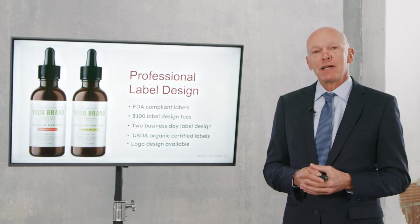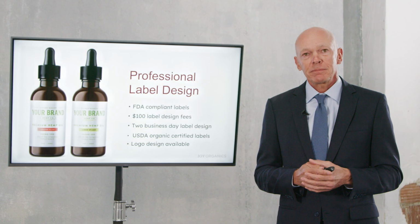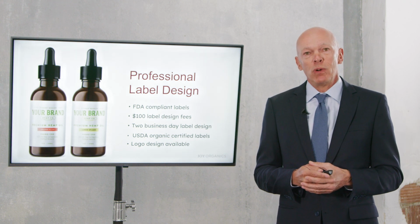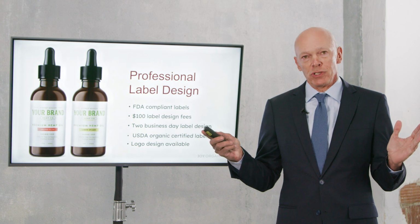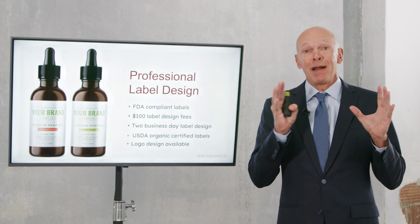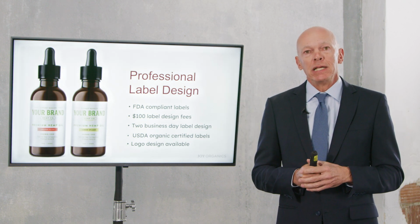Now, as far as our professional label design services, one of the great things about working with Joy Organics, unlike anybody else that you're gonna find in Google that does private label, is the fact that we have our own brand. We have a top brand. And it's kind of weird for me to say this, but we have spent hundreds of hours on our labels. We have spent more than $100,000 in legal fees, designing labels, getting them compliant, having different firms review them. Obviously, the industry is unregulated, so we've wanted to make sure we've taken every step to protect our asset at Joy Organics, and all that we've learned, we then carry forward in the design of our labels for our private label partners.